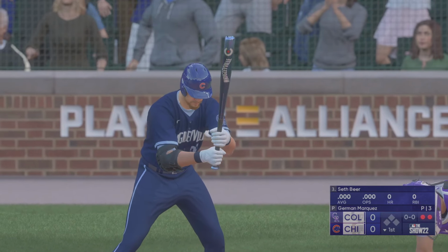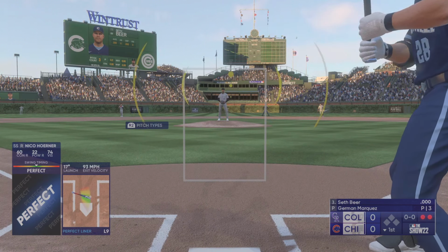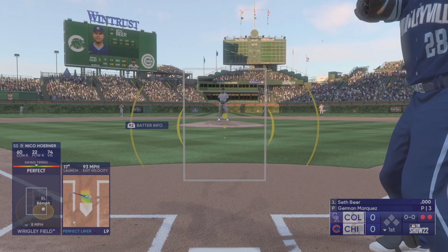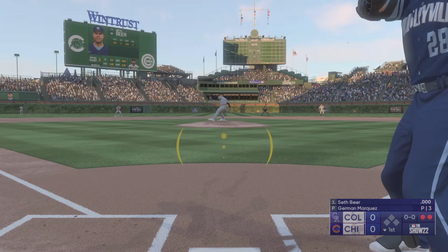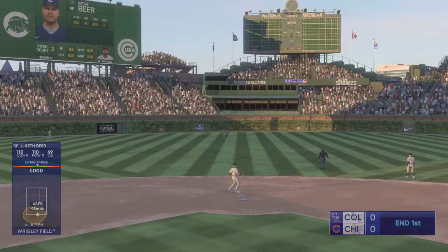Here's some real power at the plate, Seth Beer. He's a guy who does it all. With the lack of contact in today's game, this guy hits for contact, so he delivers average. But there's on base and slugging, too. That one ripped. He makes the grab, and that is that.